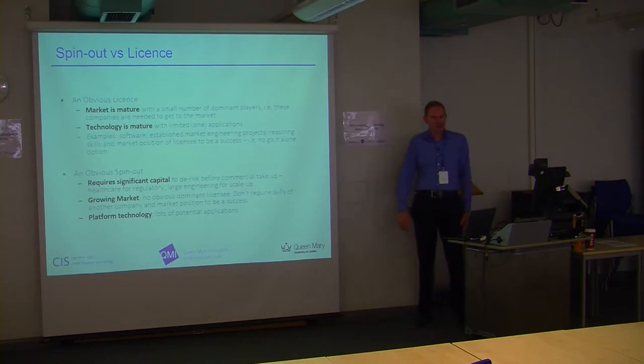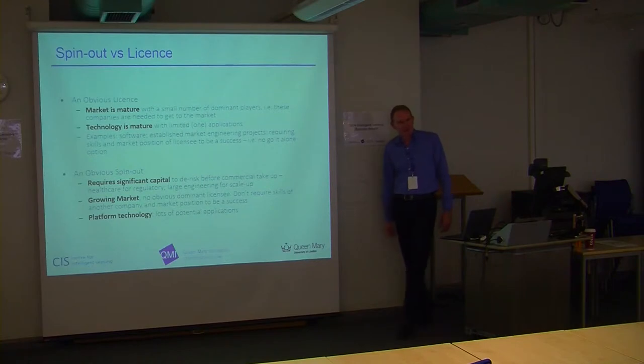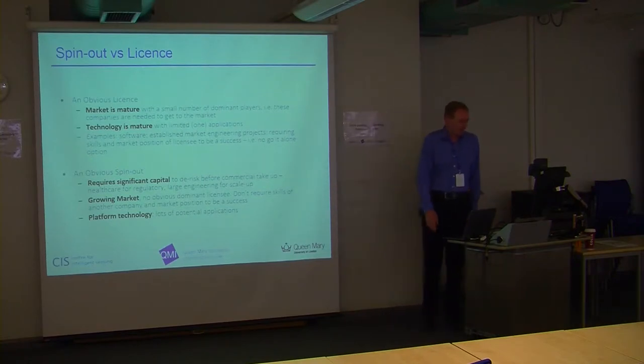And usually it's a growing market, because it's far easier to grab a bit of that market when the market is growing. So lots of spin-outs in the digital internet area at the moment. And sometimes, generally, it's a platform technology with lots of potential applications.